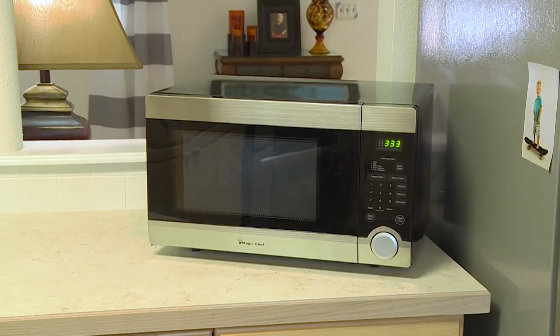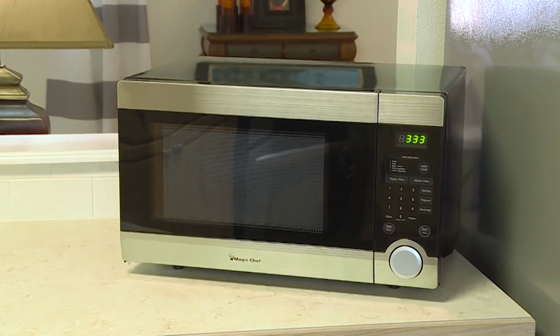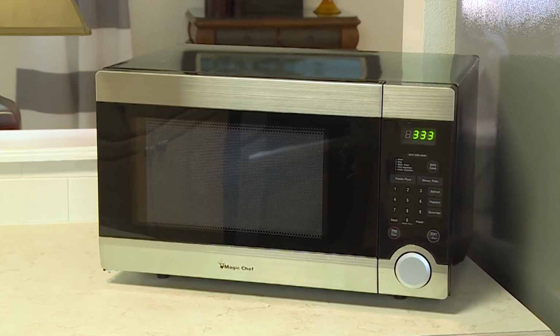Well, obviously, Magic Chef, a well-known, iconic American brand, 85 years, right? So Magic Chef is one of those brands that really focuses on value and quality and convenience. So the goal is to create the types of appliances that are going to help homeowners cook more efficiently and quickly, and they also want them to look nice and blend in with the other appliances in the kitchen.